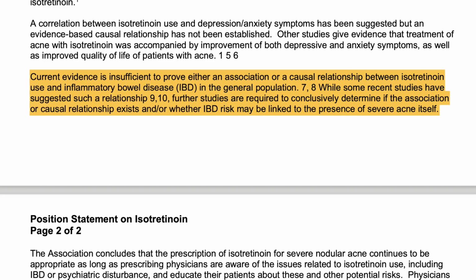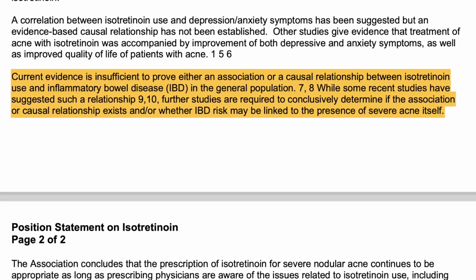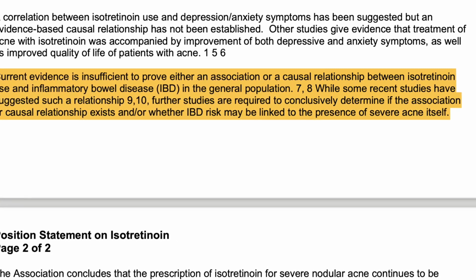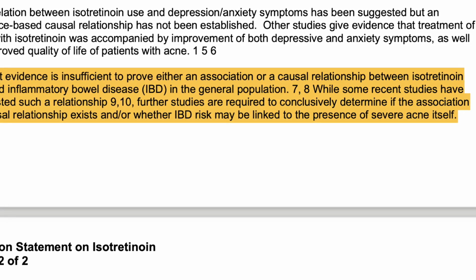The second controversy that we need to discuss is the possible link between Accutane and inflammatory bowel disease, such as Crohn's disease or ulcerative colitis. Again, no convincing link has been established to date between Accutane and inflammatory bowel disease. Current evidence is insufficient to prove either an association or a causal relationship between isotretinoin use and inflammatory bowel disease in the general population. While some recent studies have suggested such a relationship, further studies are required to conclusively determine if the association or causal relationship exists, and or whether inflammatory bowel disease risk may be linked to the presence of severe acne itself.